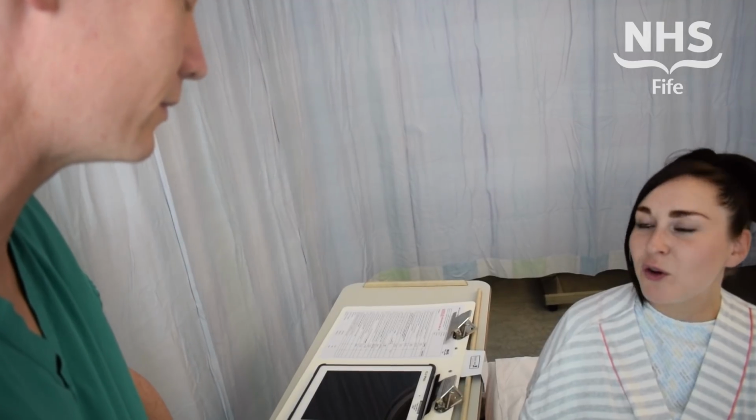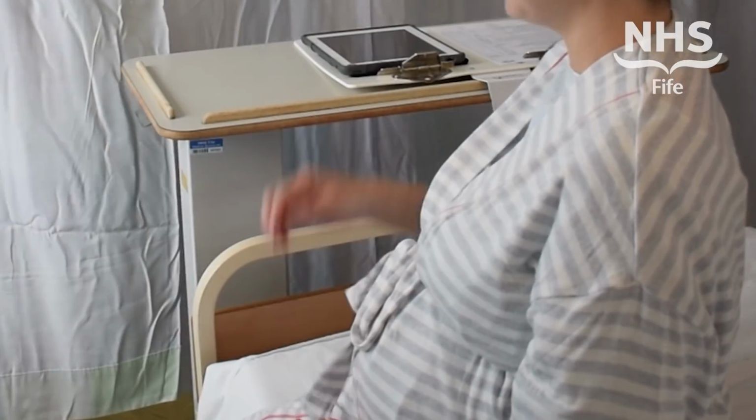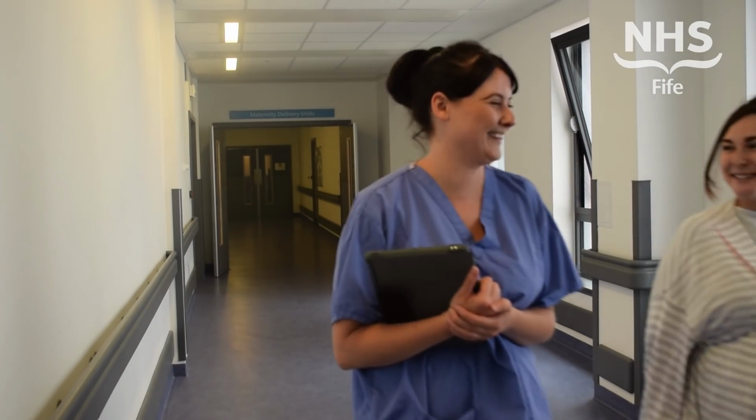When it is time for you to go, you'll be asked to get changed into your gown, and your partner will also change into theatre clothes. You'll then be taken along to theatre along the corridor. You'll walk with your midwife and she'll take you to theatre and introduce you to all the theatre staff and the anaesthetic team that you'll already have met.